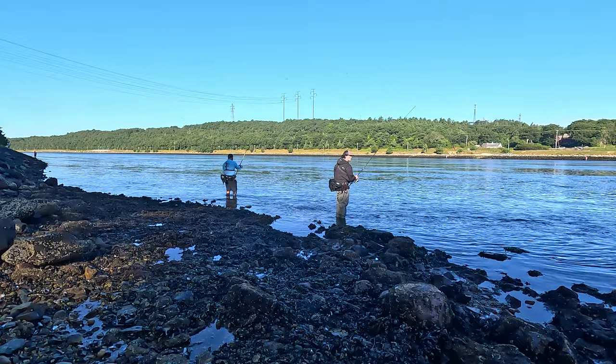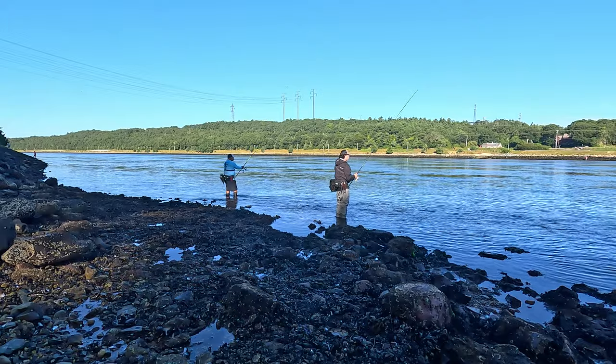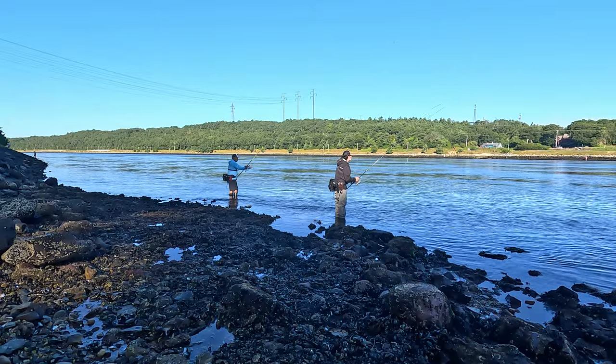Basically, the downstream guy casts first, and it goes in line, up to me, and then Oski, who's last on the end of the line. As soon as that jig gets to the bottom, I pick up my line, and I start my jigging.